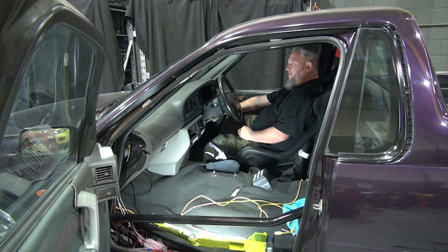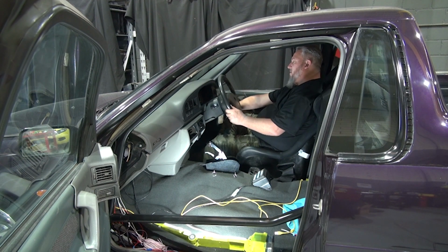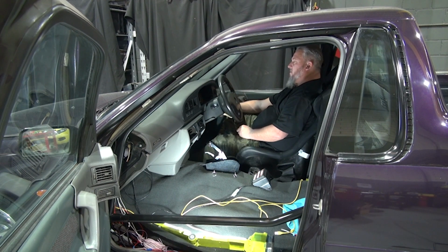So the car has a bit of an issue in that we need to lock and unlock the doors before we can crank it over. I'll just have to change some wiring around, but yeah, there we go. Lock, unlock, and here we go.